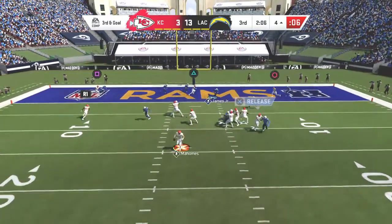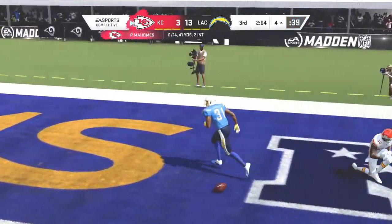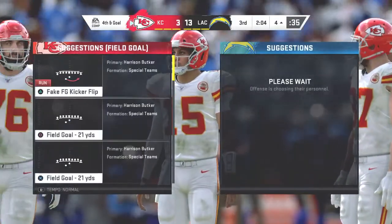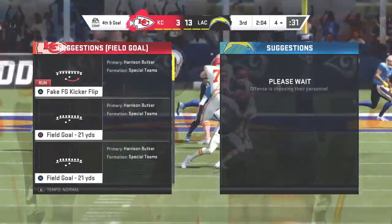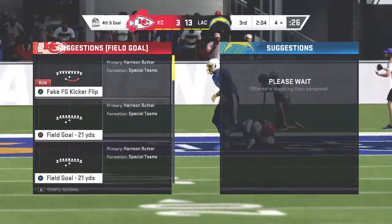Here's Mahomes, 3rd and goal. Buying time to his left. To the goal line, but it's incomplete. Adrian Phillips there to knock that one away. Certainly looked like they were getting ready to convert there on 3rd down, but what an effort to get his hand on that one, knock it away, and brings up a 4th down decision.